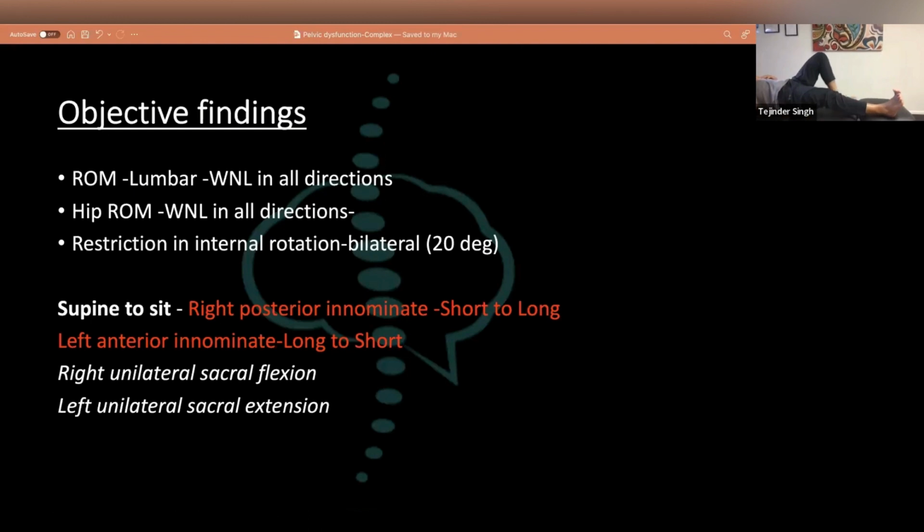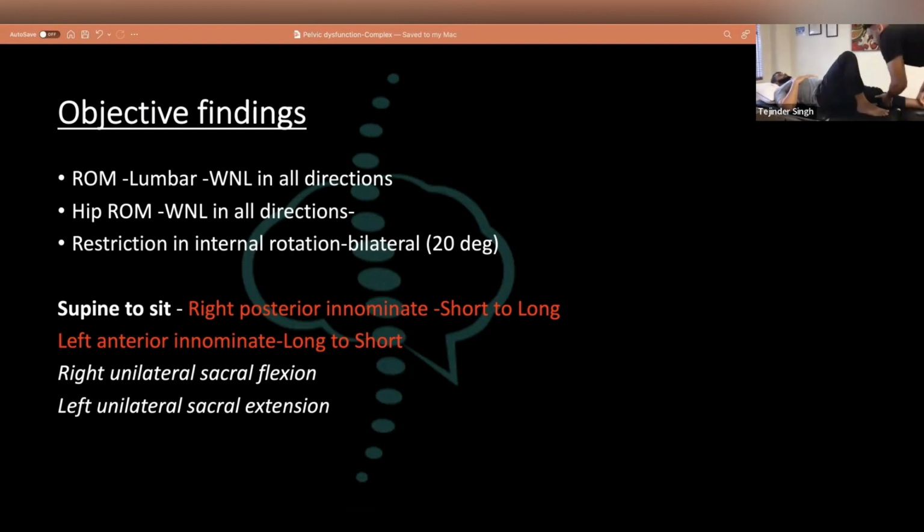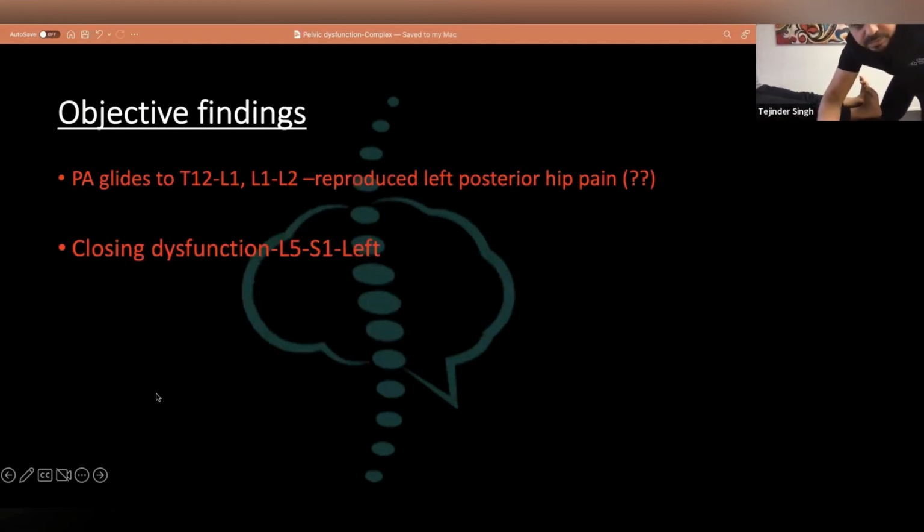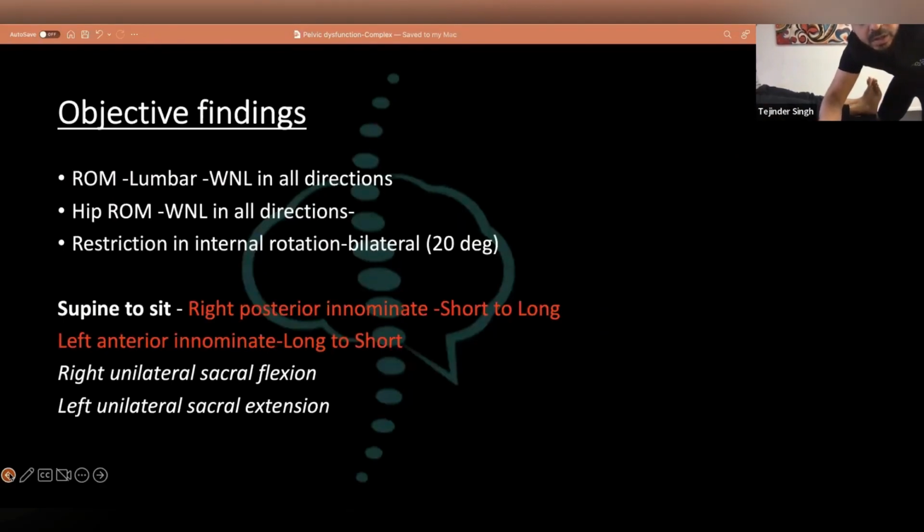Supine to sit is a very, very simple test. The patient is in supine lying. You ask the patient to bend their knees. Lift up your back for me, please. And then square the pelvis. Come down, please. Extend your legs for me. You check for the medial malleoli. Sit up for me, please. And then you check the malleoli in sitting position.